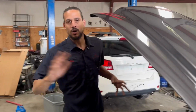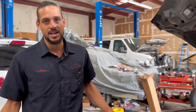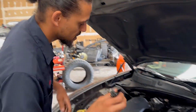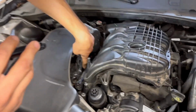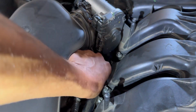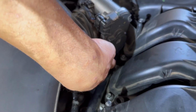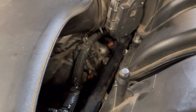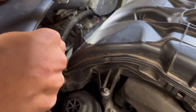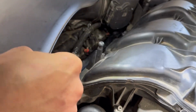So guys, I'm gonna walk you through my quick diagnostic procedure I used this morning to find this problem. Cylinder number 3 is right here. So I'm gonna unplug this. It's a little latch, little security latch. Let me get something because I'm not gonna be able to do it with my hand. Pop that up.